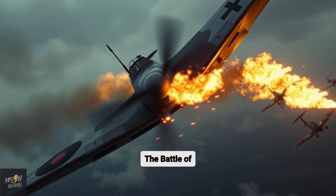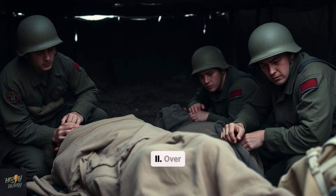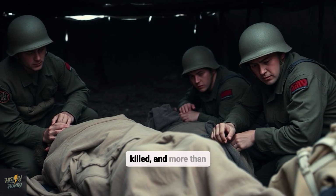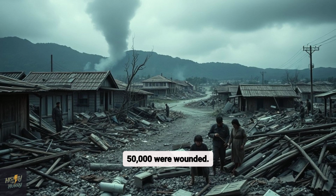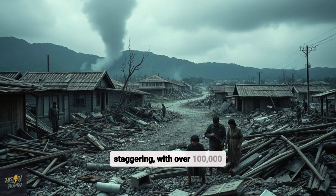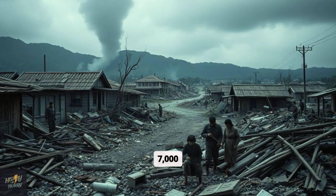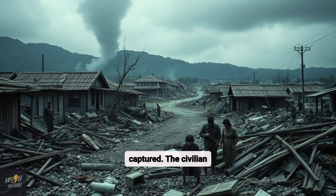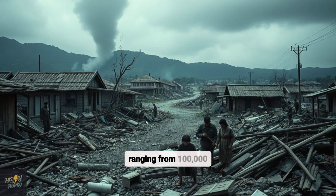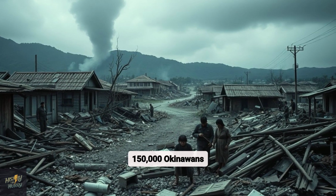The Battle of Okinawa was one of the bloodiest engagements of World War II. Over 12,000 American soldiers and Marines were killed, and more than 50,000 were wounded. Japanese casualties were even more staggering, with over 100,000 soldiers killed and another 7,000 captured. The civilian toll was catastrophic, with estimates ranging from 100,000 to 150,000 Okinawans dead.